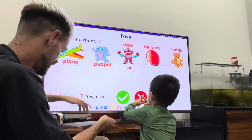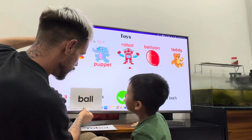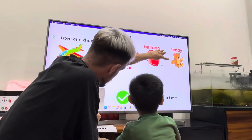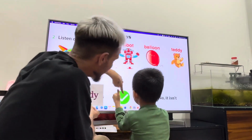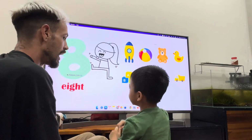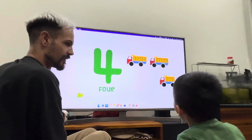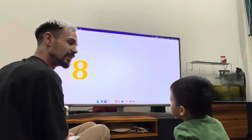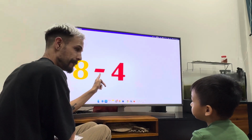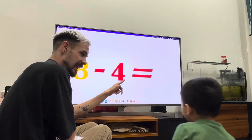Okay. Let's check here. It's a Teddy. Is it a Teddy? Yes, it is. Right, what's this number, Tian? 8. Oh, 8. Yes. Number? 4 trucks. 4 trucks, okay. Can you read the sum? 8 minus 4 equals 4.